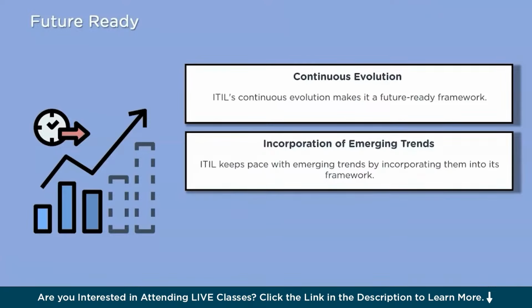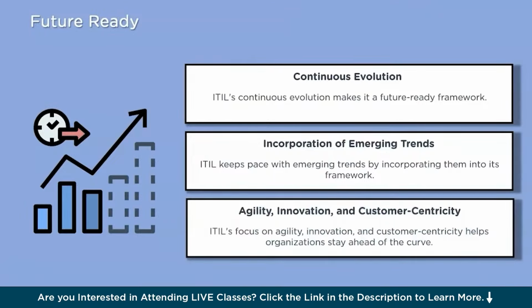ITIL's focus on agility, innovation and customer centricity helps organizations stay ahead of the curve, enabling them to embrace new technologies, implement effective change management and adapt their IT services to meet the evolving needs of customers and the market.